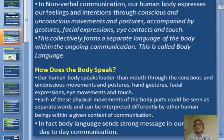So please mind you, one can express one's own ideas, messages through body language. Each of these physical movements of the body parts could be seen as separate words and can be interpreted differently by other human beings within a given context of communication. In fact, body language sends a strong message in our day-to-day communication.